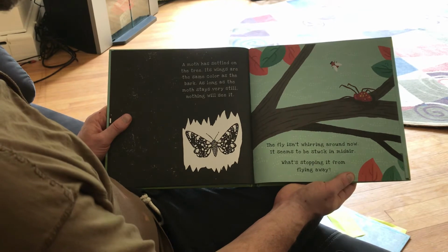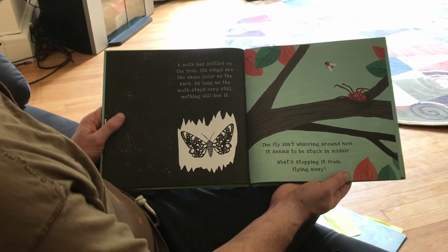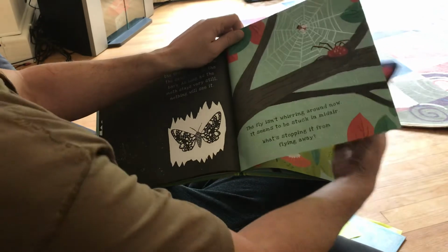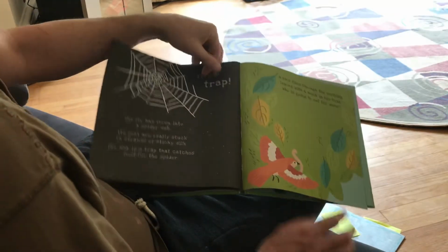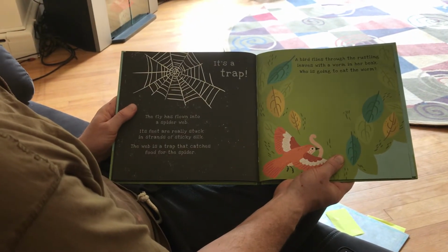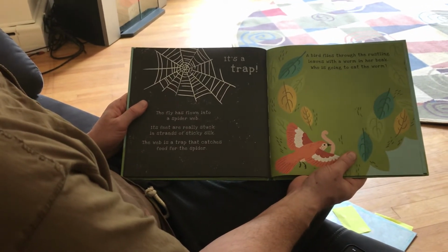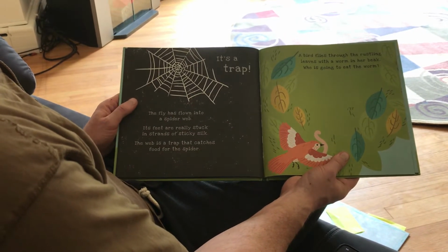The fly isn't whirring around now. It seems to be stuck in mid-air. What's stopping it from flying away? It's a trap. The fly has flown into a spider web. Its feet are really stuck in strands of sticky silk. The web is a trap that catches food for the spider.